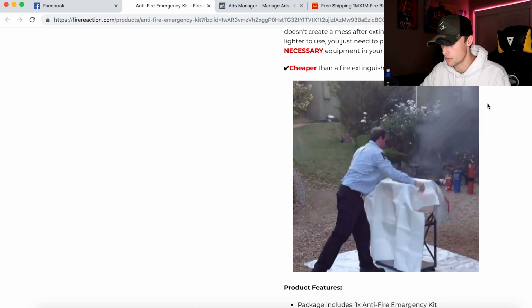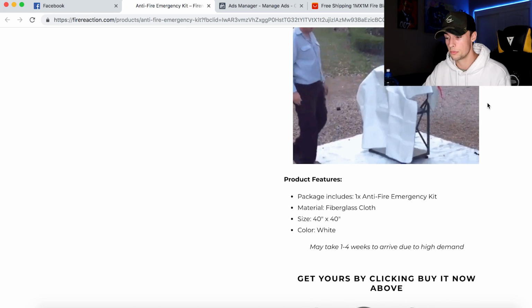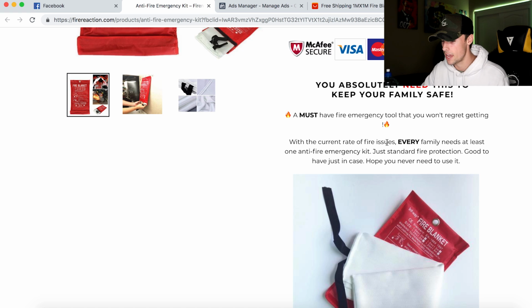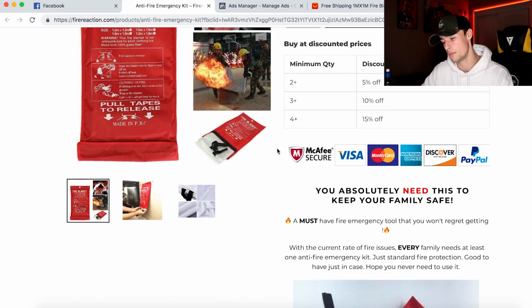They've got a little GIF of somebody putting out a fire, which is great. This description is actually really, really good because it shows the product in use. It shows the product, it shows descriptions, benefits. With the current rate of fire issues, every family needs at least one anti-fire emergency kit. So they're saying fires are out there, which they are. Every family needs an emergency kit, and you can really get away with advertising this product to families because if a parent saw this and they live in California where there's fires all the time, they'd probably think about their kids, they'd think about their family, and they'd be like, okay, this is only a $30 fire emergency kit. That's definitely worth saving my life, so I'm going to go buy this product.